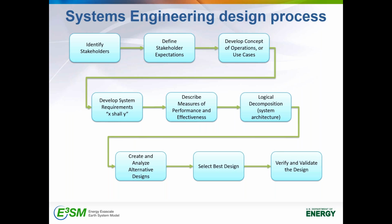So here are the steps. I've laid out the 9 steps. There are lots of different ways that the guidance in these handbooks can be sliced and diced, and I've chosen the pathway through it that I think makes the most sense for our project.